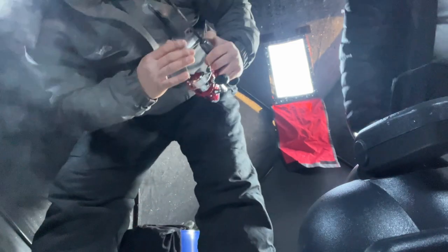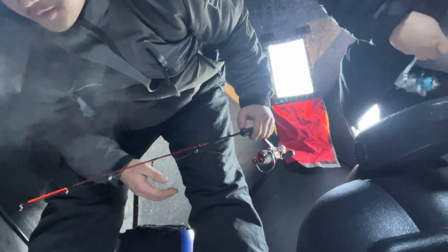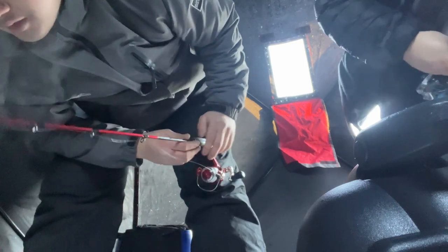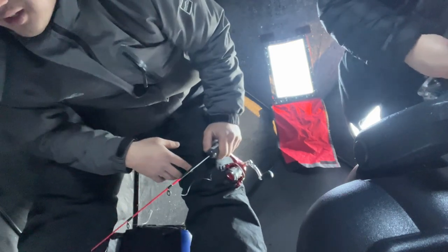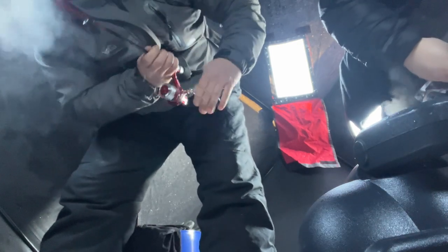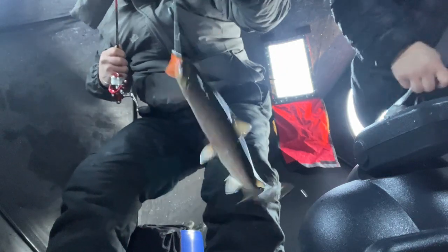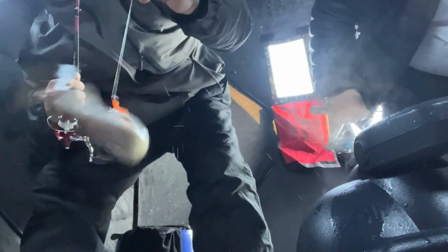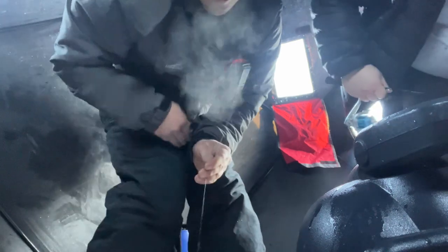Ooh, almost had it. Dang, got off. It hooked it for sure, but it got off. Damn. See, this is fun when you can see them. You can see them and you're toying around with them. Oh, I got one, dude! What the heck? I got one this whole time. Oh, right there. He's so small, I couldn't feel the weight of it. But look at that, right there. All right, baby.